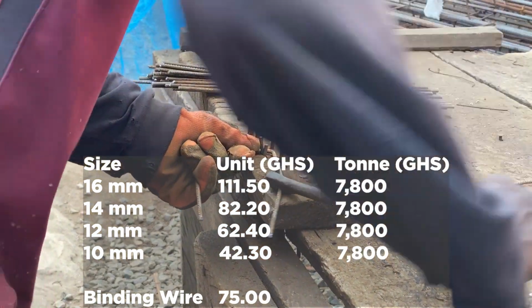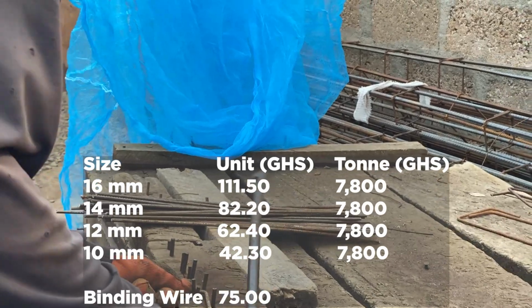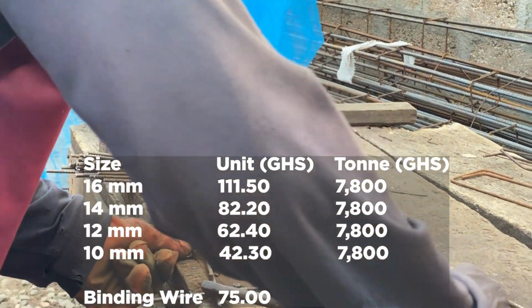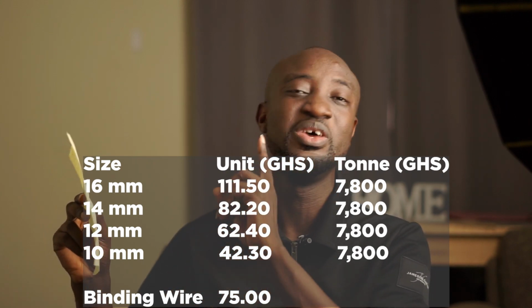Now if you want a coil of binding wire, it has dropped marginally from 80 Ghana cedis where it's been at for the past 3 to 4 weeks, and it's now selling for 75 Ghana cedis, which is pretty good news. But again, the prices are going to increase, so if you want to build, this is the best time to buy your materials.